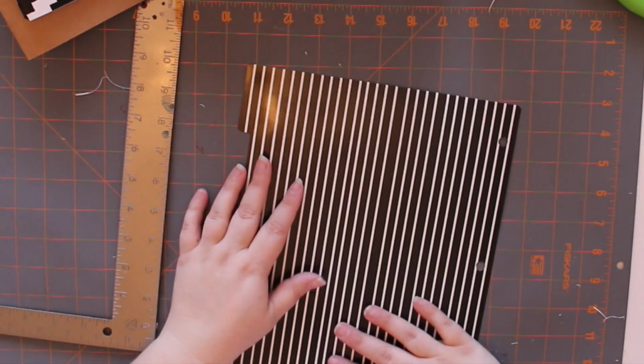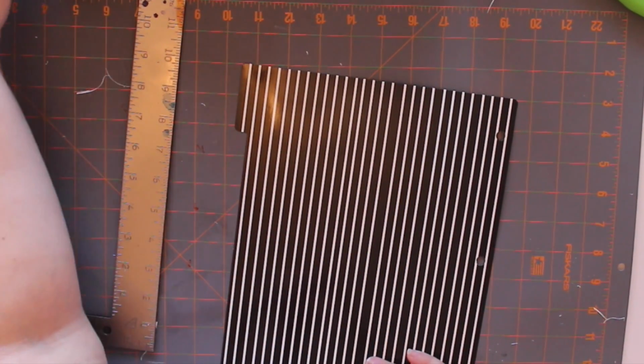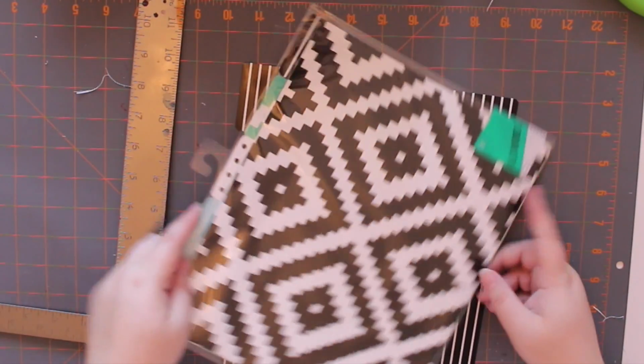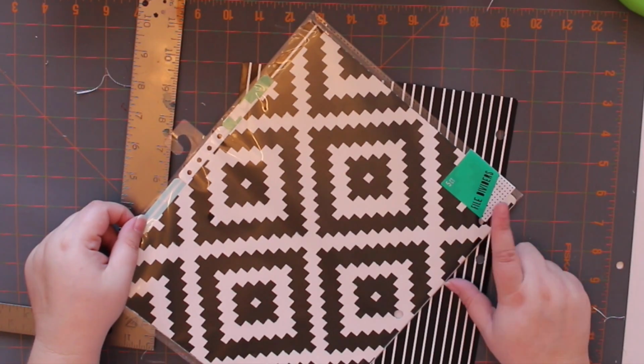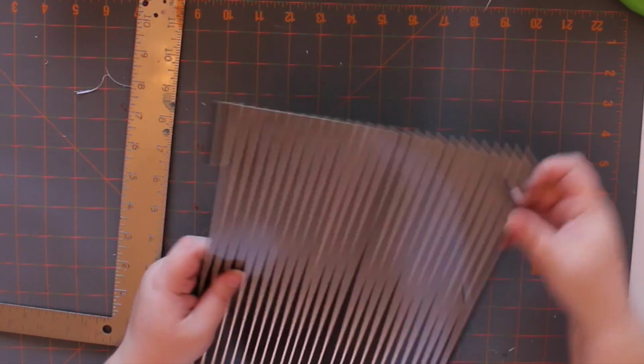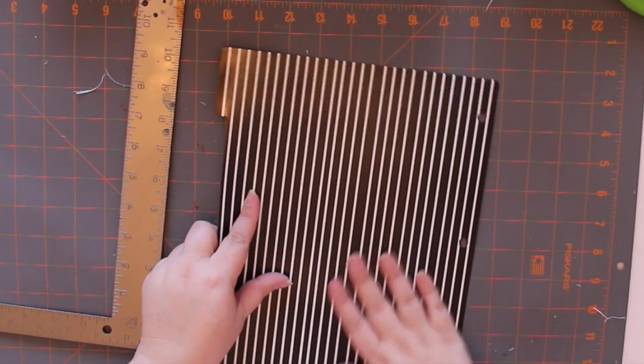These are just page dividers from Target from the dollar spot. Now let me show you what they look like in the packaging. This is what they look like when you see them at Target. You get 5 for $1. You cannot beat that price, let me tell you. I love the feel of these. They have a cardstock-like quality, but they have this protective feeling on the front.